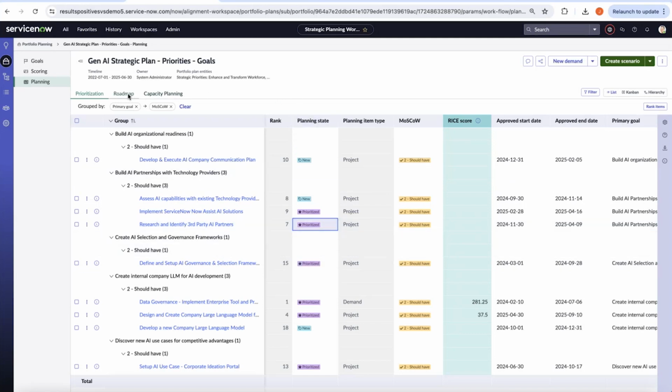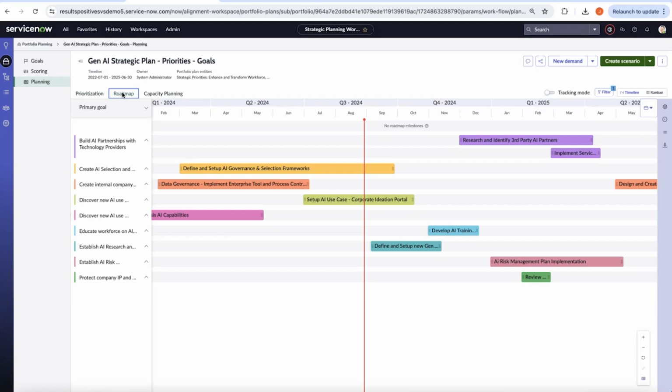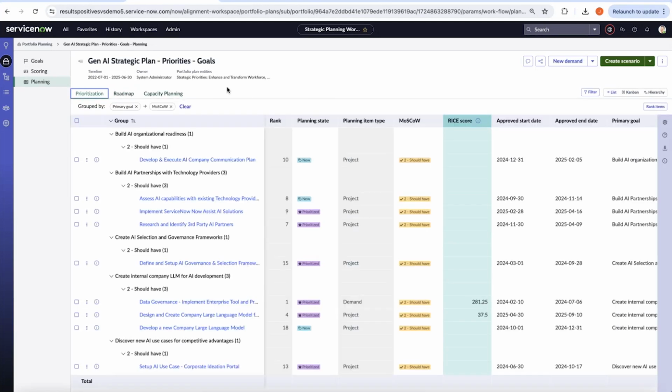That item now is going to show up here in the roadmap, and we can see it showing up here. And so then we can start managing this overall roadmap. So that's a great focus here of the scoring and prioritization, so we can identify the right items to actually work on. So that kind of gives you a view here of an overall strategic plan.